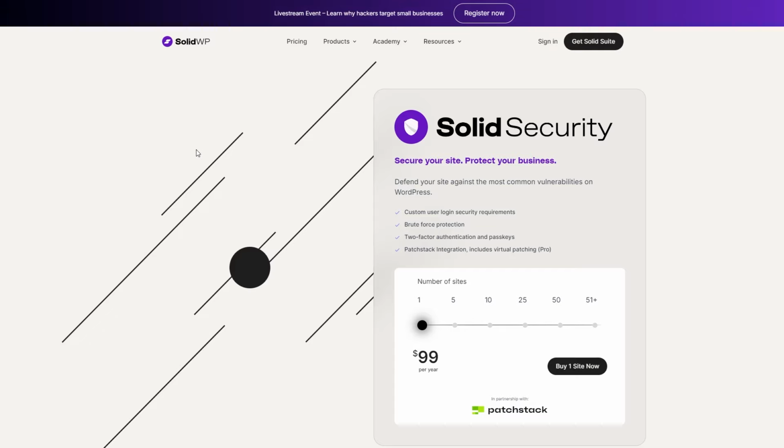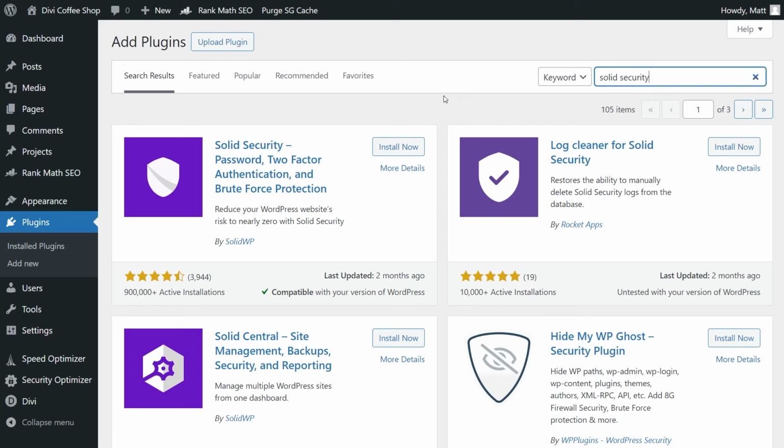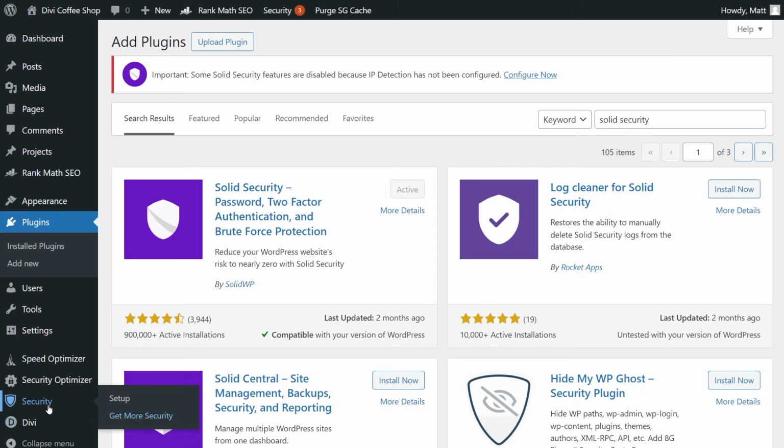We have a plugin now for SEO set up. Of course, we'll spend more time figuring that out later, but now we need security. So that's where Solid Security comes in. We're just going to search Solid Security and install the free version. And there we go. We have security added to the bottom left here.